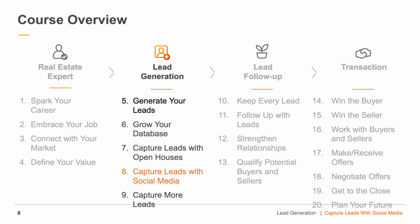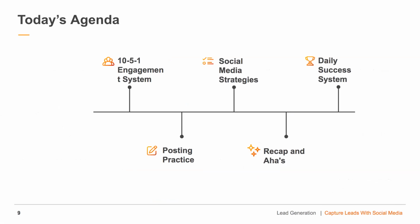Like I was saying, we're going to focus on capturing leads with social media. This is not going to be talking about running ads to capture leads. This is going to be through a natural contact, where we're building our presence and our expertise to our friends and followers. So the process we're going to be going through is the 10-5-1 engagement system, posting practices, the social media strategies. We're going to go through recaps and ahas, and then talk about the daily success systems.